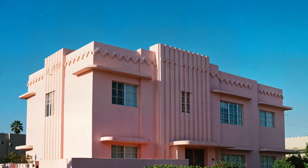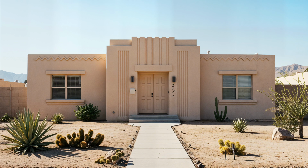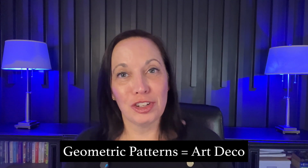If you see bold geometric patterns and detailing on the exterior, that's the biggest clue you're looking at an Art Deco home, though there are lots of clues with this style of house. This was all about stylization with smooth stucco walls, flat roofs, and zigzag or chevron detailing. Art Deco homes were often also painted a pale pastel colour such as pale pink, blue or green, just to add to the sleek vibe. This style was all about celebration of modern life. It was fast, fashionable and full of flair. So look out for the geometric patterns and detailing.